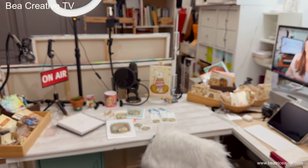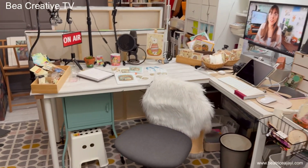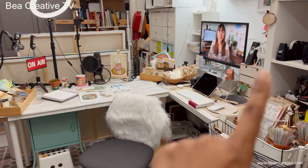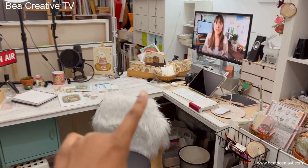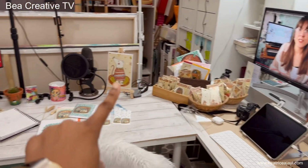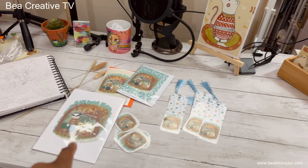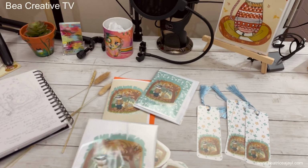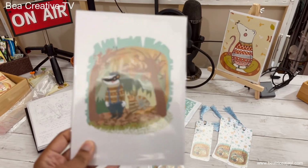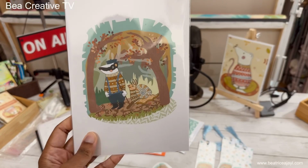So let's just go back a little bit here. You can see what this looks like. I really like the way that is set up because I can access my computer, and I've got some of my items around, and this is what I was showing you just there of my new product of Henry and Freddie. Just try and get that to zoom.